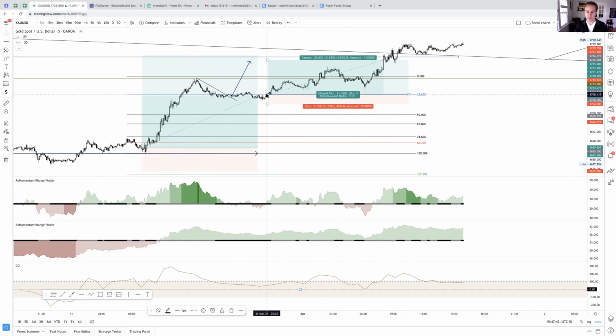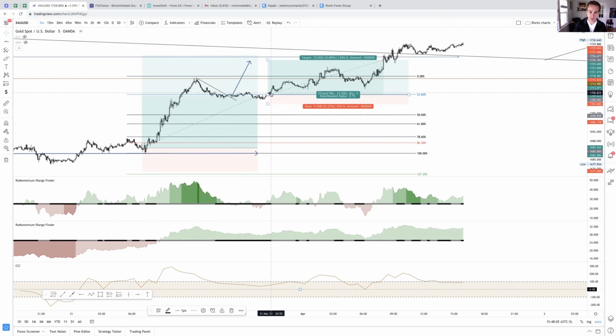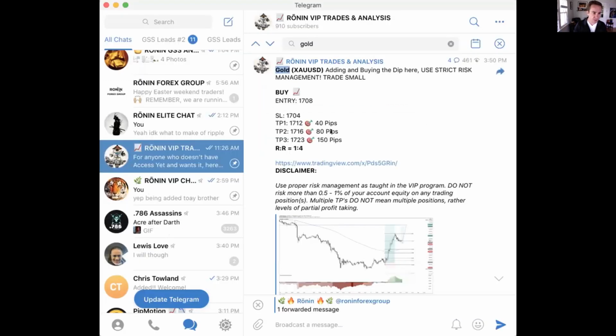Our entry was at 1708, which is right at the 23.6% retracement. So that's a very, very shallow Fibonacci retracement from this move here to here, 23%. You know, the shallower the pullback, the stronger the trend continuation is, right? So 1708, this was our entry. Our take profit was at 1723, I believe. Yep, 1723 with multiple take profits along the way, 1 to 4 risk to reward.